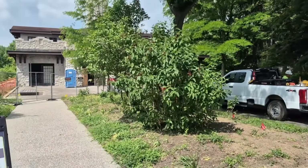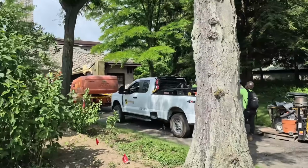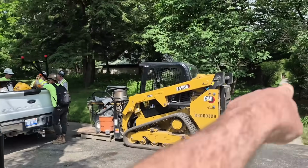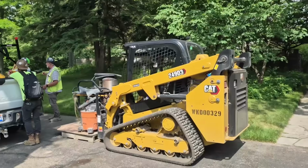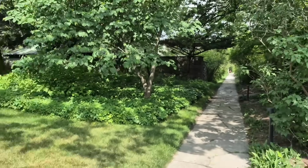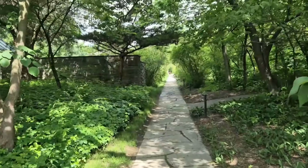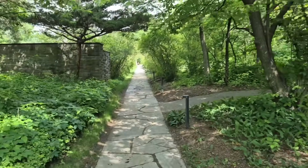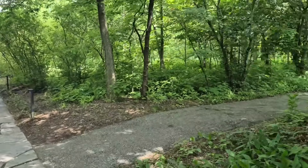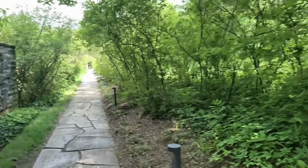So we won't get to see any of that today, but believe it or not, there's a tunnel that goes from the powerhouse all the way underground over to the main mansion. I've got a picture somewhere of Henry Ford standing on this sidewalk. There's a lot of nice, neat trails that you can walk through here on the property.